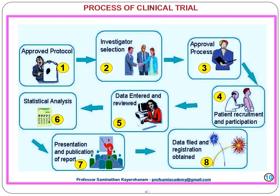The first step, approved the protocol. Second step, investigator selection. Third step, the approval process. Fourth step, patient recruitment and participation. Fifth step, data entered and reviewed. Sixth step, data analysis. Seventh step, presentation and publication of the report. Eighth step, data filed and registration obtained.